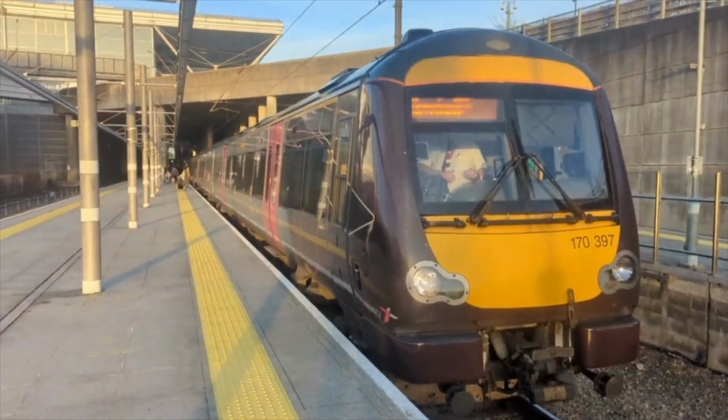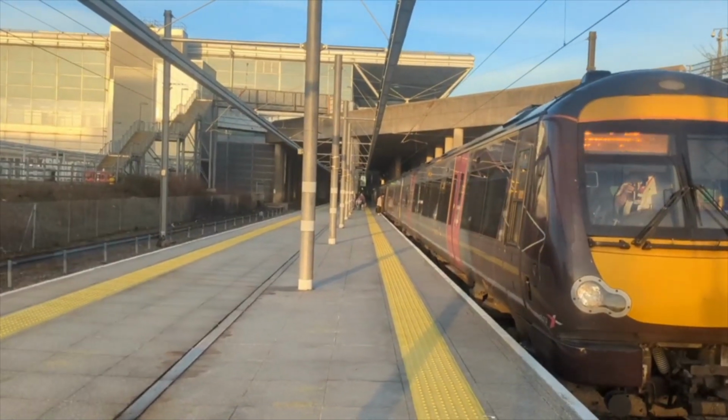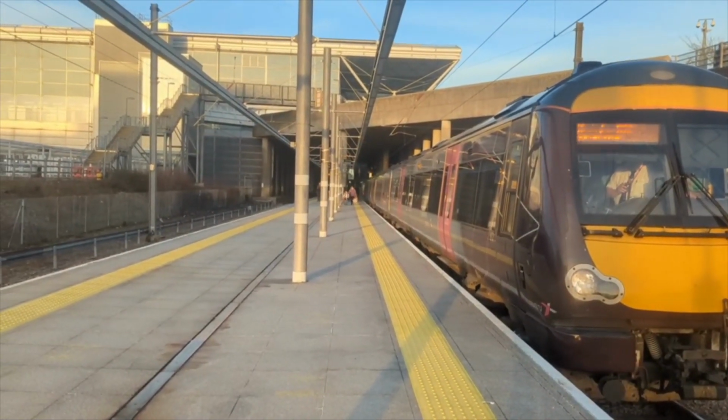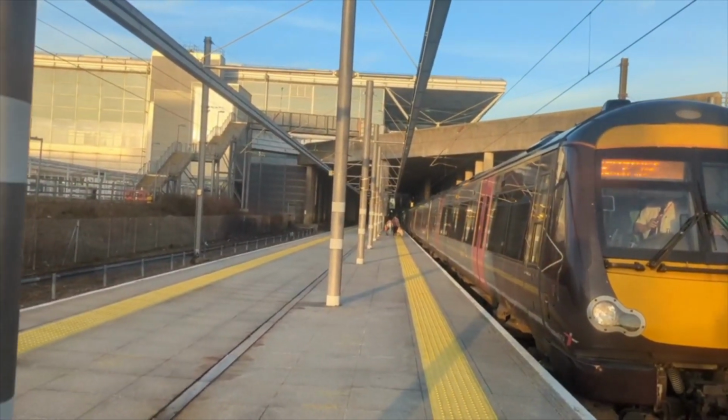This is the 1627 to Birmingham New Street, calling at Cambridge, Ely, March, Peterborough, Stamford, Oakham, Melton Mowbray, Leicester, Nuneaton, Coleshill Parkway and Birmingham New Street.